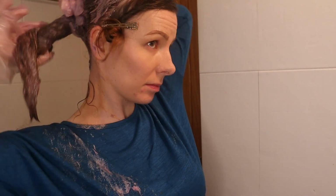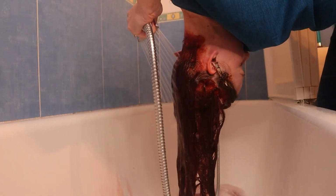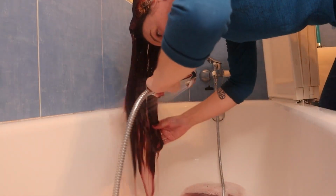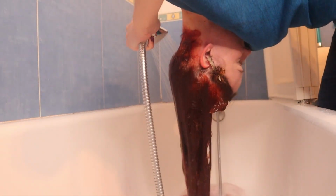I then clipped my hair up and put a plastic bag over it just to help it process more and to try and get the most vibrant color that I can, and I left it in for about 45 minutes. I then rinsed all of that out. The water wasn't running completely clear, but I rinsed it until I got bored.